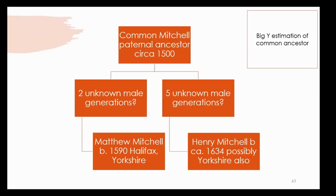And so this is what the tree kind of looks like. So the big Y is saying that Matthew Mitchell, born 1590 in Halifax, Yorkshire, and Henry Mitchell, born about 1634, possibly in Yorkshire also, had a common Mitchell paternal ancestor around 1500. And then just doing a little math, there's probably 5 or 6 generations between Henry and this common paternal ancestor, and probably maybe 2 or 3 unknown males in between Matthew and the common paternal ancestor. But this is a lot more than we knew before. So we're really happy with this to actually have a place in England to start looking for our Henry and his family and to know about this connection to an early colonial New England Mitchell.